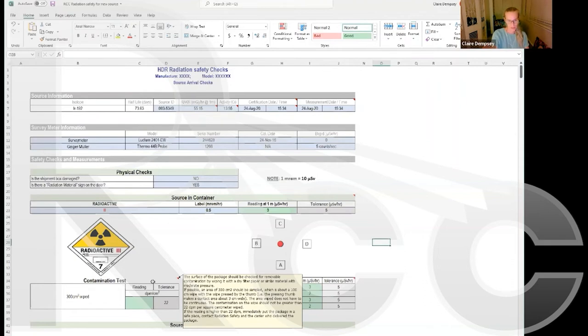So there's an instruction here. You get some dry filter paper or other material and you wipe down. There's several things you can do. You can wipe down the surface of the container and get a reading from that. And normally the engineer who does the source exchange will also wipe down the cable that the source comes with, and we'll do a wipe test with that as well.